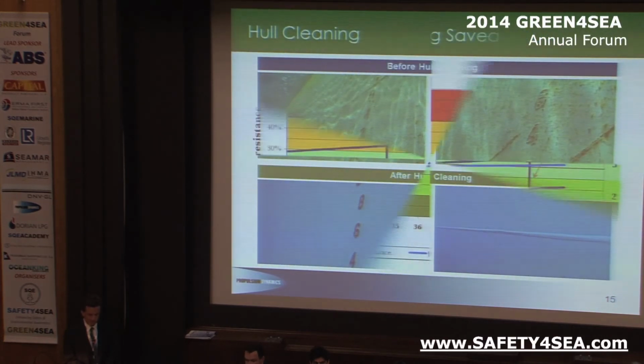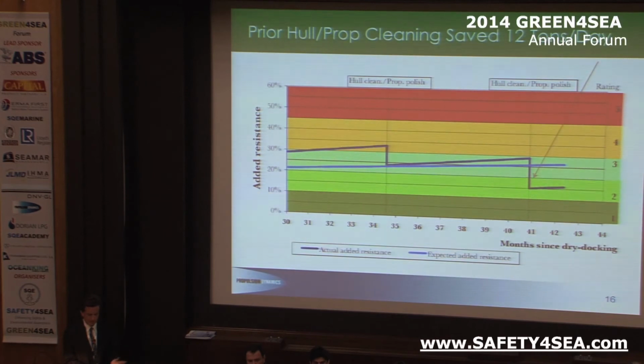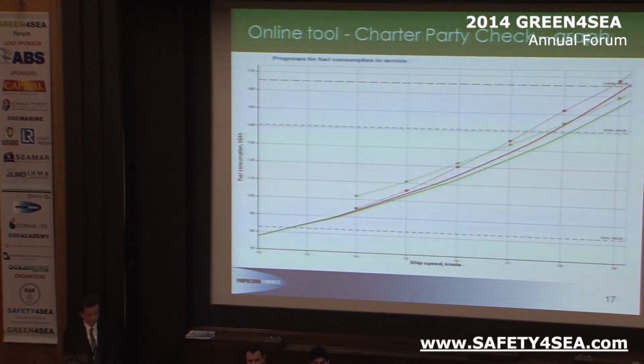Example of a hull cleaning and a dashboard showing what this looks like before and after the hull cleaning. I'm running out of time here.